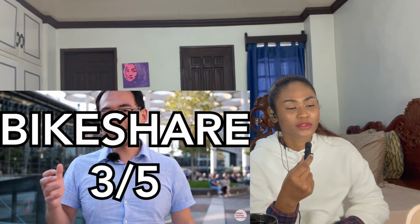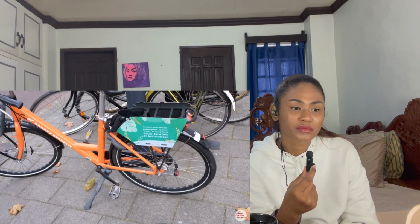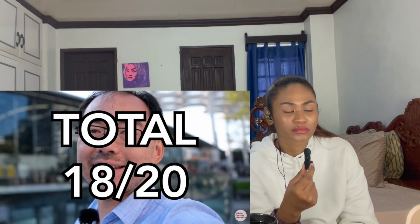On bike share, I'm going to have to give this a 3 out of 5. Despite a very excellent public transit bike share system, the OV Fiets, it's difficult to find any other types of bike share. There's Donkey Republic here now, but there's a lack of scooter and electric mobility options. In total, that gives Utrecht, the Netherlands, a human mobility score of 18 out of 20. So I hope you enjoyed that tour of Utrecht, the Netherlands, and I will see you at the next city.